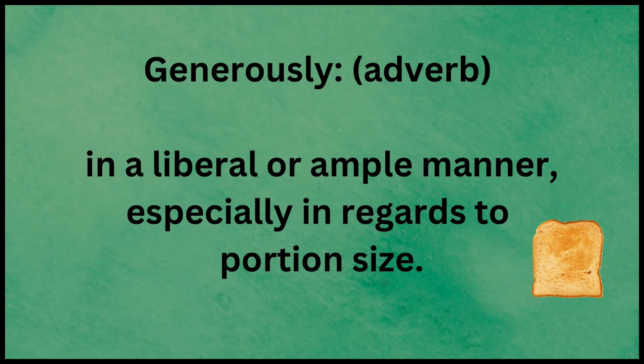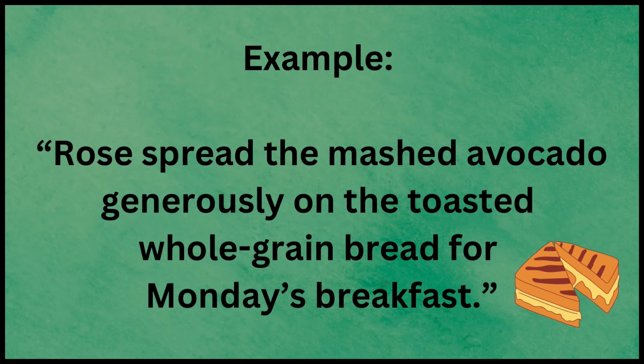Generously means in a liberal or ample manner, especially in regards to portion size. Example: Rose spread the mashed avocado generously on the toasted whole grain bread for Monday's breakfast.